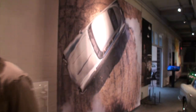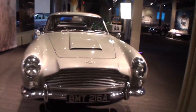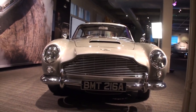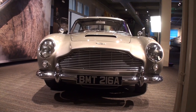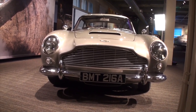So here we go. Zach, let me ask you a couple of questions as we look at the iconic DB5. First question I have for you is, how did the museum get this, and how long do you have it for? So we'll have it for an entire year through December. Typically we only do exhibits for 6 months at a time, but this one was so big, so epic, we decided to go for a year.